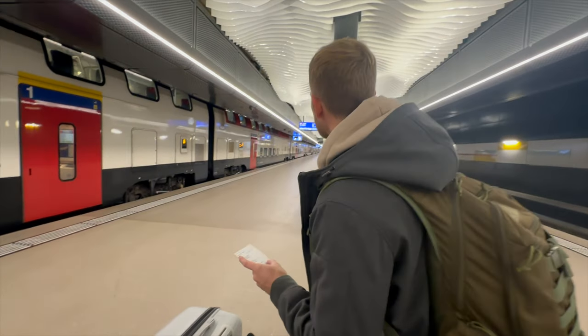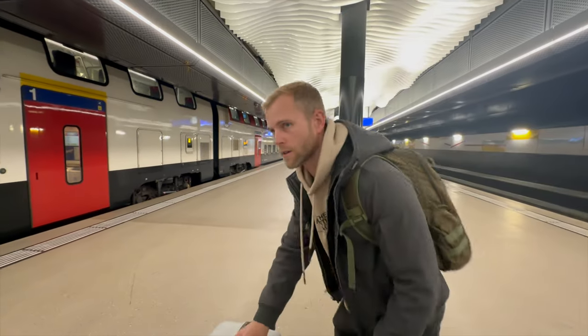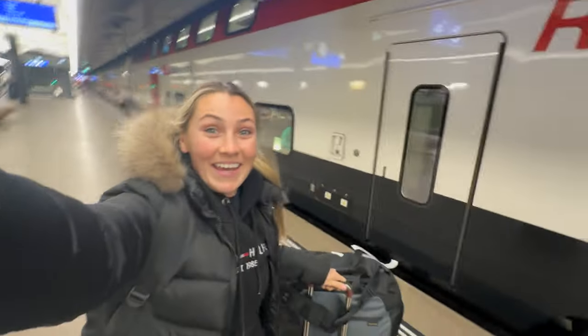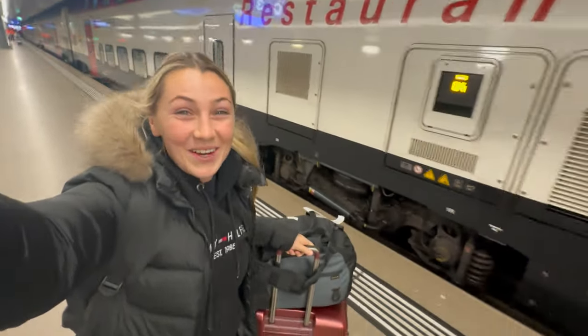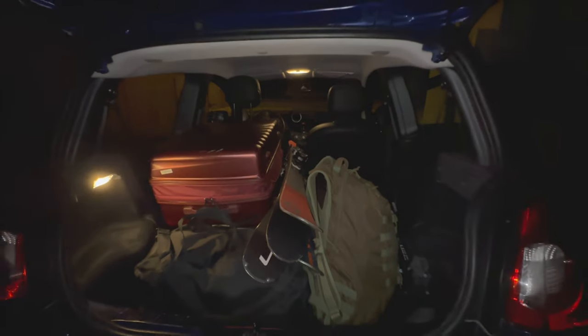Brad and I have made it to Switzerland. We have bought tickets. We're heading to Geneva and then onwards to France. It's all happening. Can't wait to see the snow. It's early. We've hired this dinky little car and we're on our way from France into Switzerland. Jumping in and hitting the road now. Excited to see some different culture.